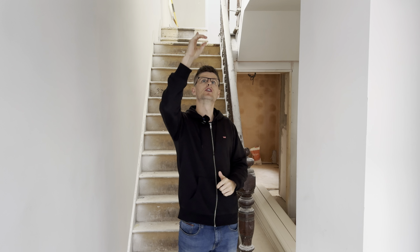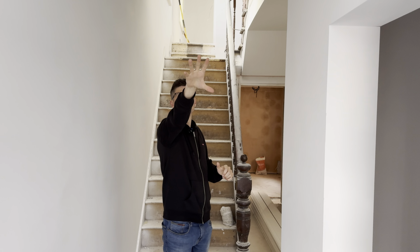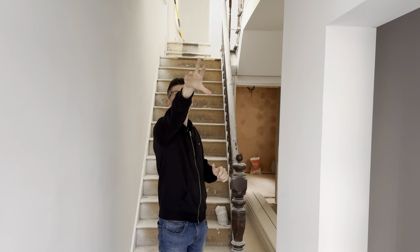As you can see, if you look up, we've pulled through all the cables now for the wired-in fire alarm system. On the left-hand side there, you can see that's where the new electric box is going to go and the isolations. And also what we'll do is box in the gas meter at the back there with the electrics as well. So as you can see, it's really come to light now.